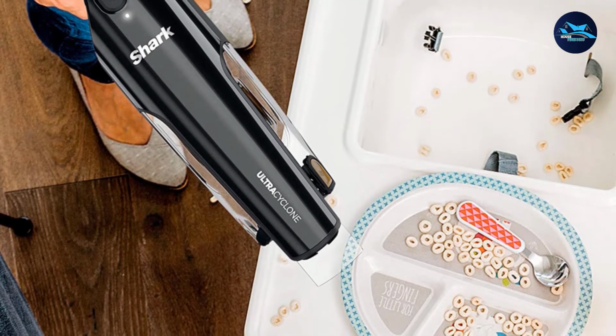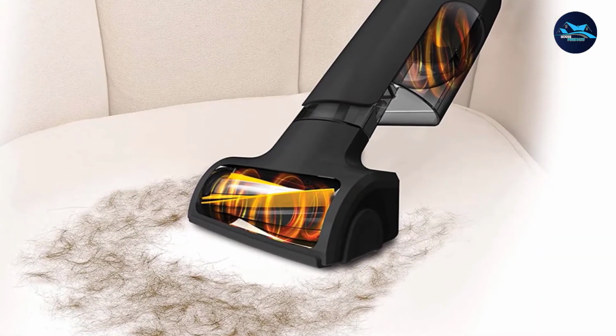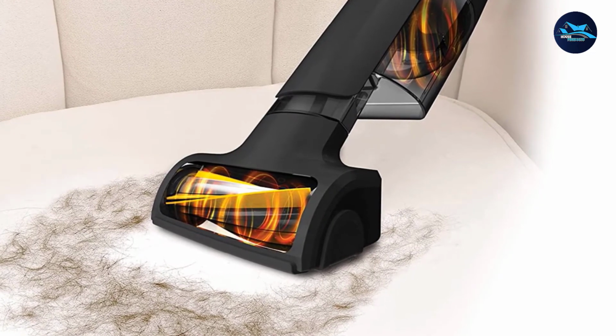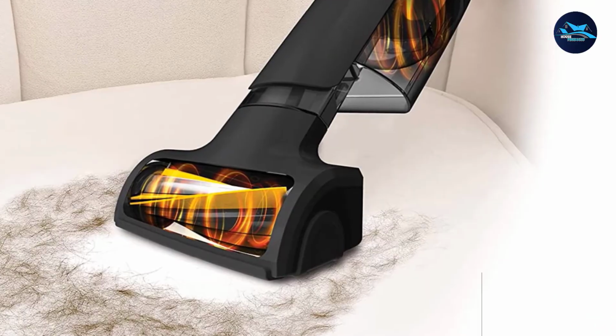A third reviewer's long coat German Shepherd leaves hair on the sides of my sofa and chairs every time he walks by. They use this vacuum to restore their lazy boy recliner and were amazed at the dirt and dander this little machine picked up.